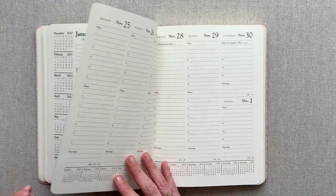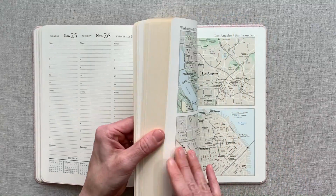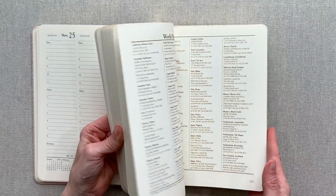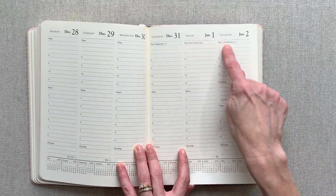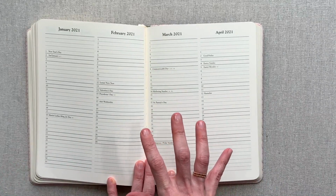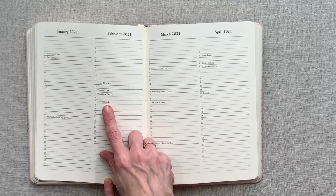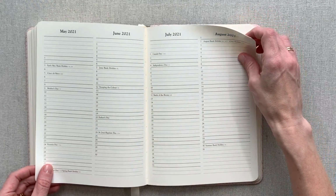Then you go straight into your weekly layouts where it starts the last week of November. Then you have all your weekly layouts. There are some resource pages at the back. I think they're actually more back here than are at the front. So your weekly layout takes you into the first week of January there. Then you go into where you can future plan events or anniversaries or vacations. It is your vertical monthly look, and they already have all the holidays written in on there for you. And they have 4 months per page, and this is for 2021.